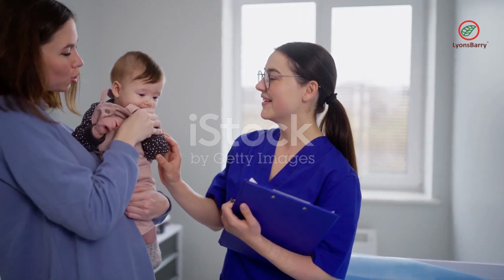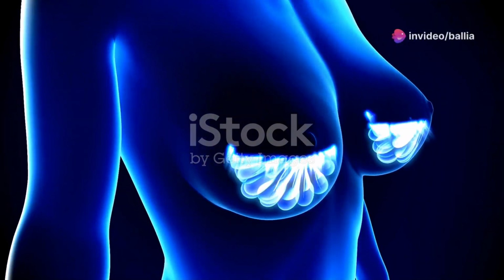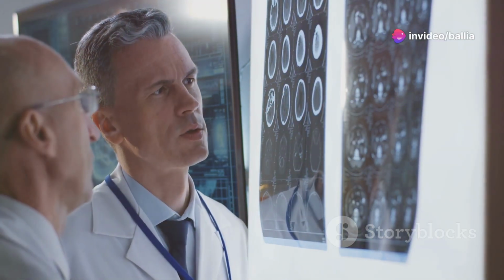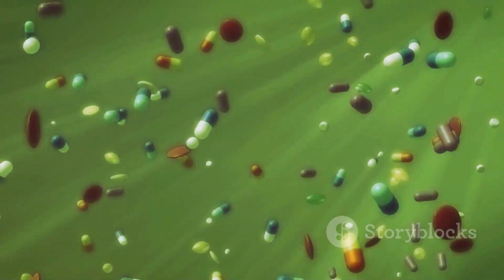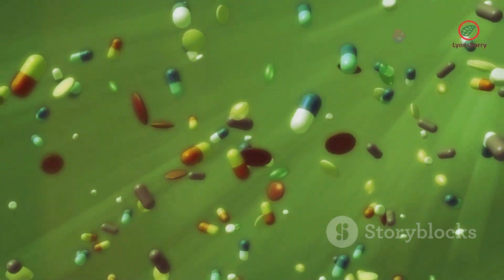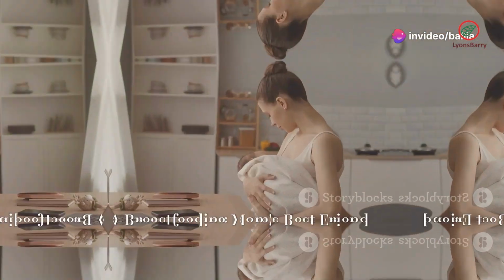So, how exactly do medications end up in breast milk? It's all about something called the milk-blood barrier. Just like our brains have a special barrier to protect them, our breasts also have a barrier that helps filter out certain substances. But some medications can slip through this barrier, depending on factors like the medication's size, solubility, and how much is in your bloodstream.